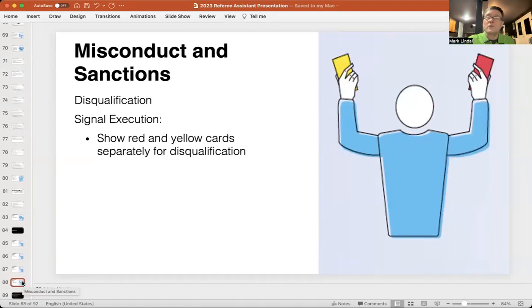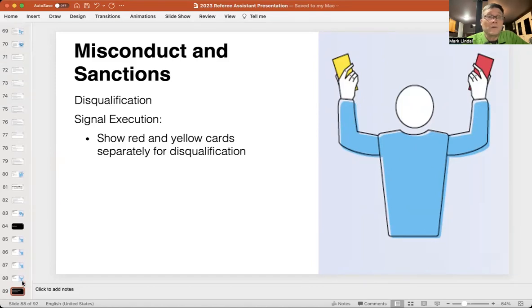Basically, for somebody to get disqualified, you ran under the net and punched the other player. And that is both the red and the yellow card. You are removed from the playing area and not allowed to participate in the rest of the match. Plus, there's a lot of paperwork that the referee will need afterwards, including witnesses and other things, because under safe sport, if anybody gets disqualified, believe me, there will be further sanctions from Volleyball BC or BC High School Sports if you're doing anything in the high school season.